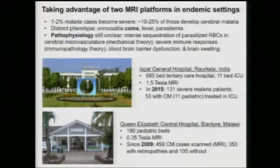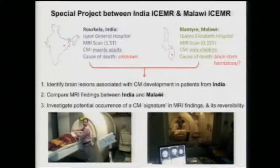This is Queen Elizabeth Central Hospital in Blantyre, Terry Taylor's institute. And they have a 0.35 Tesla. Since 2009, they've seen about 450 cerebral malaria cases, all of them actually children. So this was a special project then, very much facilitated by MALA as well, between these two particular isomers, the Malawi isomer, India isomer, running out of time. These are the MRI machines here.